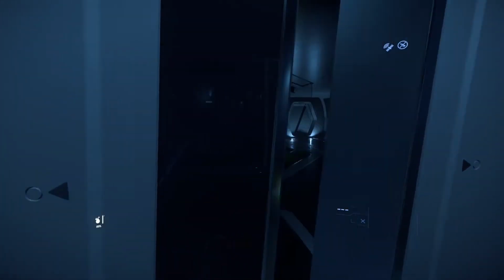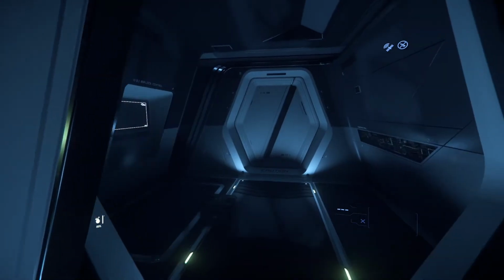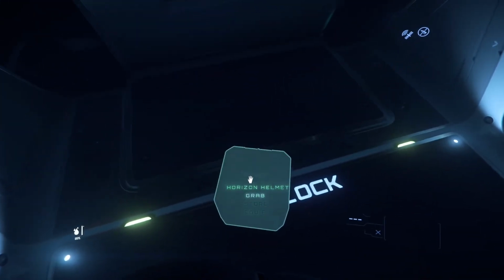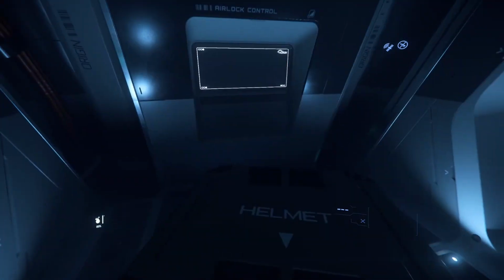All right, moving forward, we're going to reach a lobby/waiting area. And this is where you wait for your ship to be prepared or for the transport to be prepared. Somebody left their helmet here. What is this? It's a Horizon helmet. Can we store it? My helmet now.